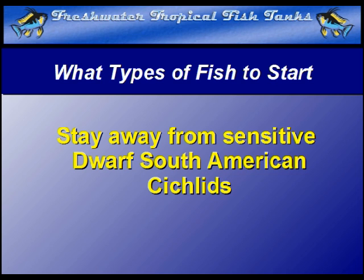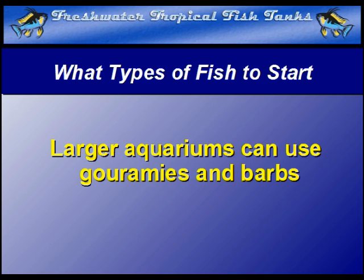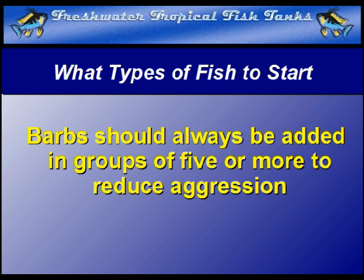For larger aquariums, gouramis and barbs are often great choices to get started. The gouramis can breathe air when stressed, so the slow climbing of ammonia and nitrate are not as difficult for them to tolerate. Barbs are usually very hardy, but should be kept in schools of over 5 to allow them to vent their aggressive tendencies within their own group rather than towards other tank mates.